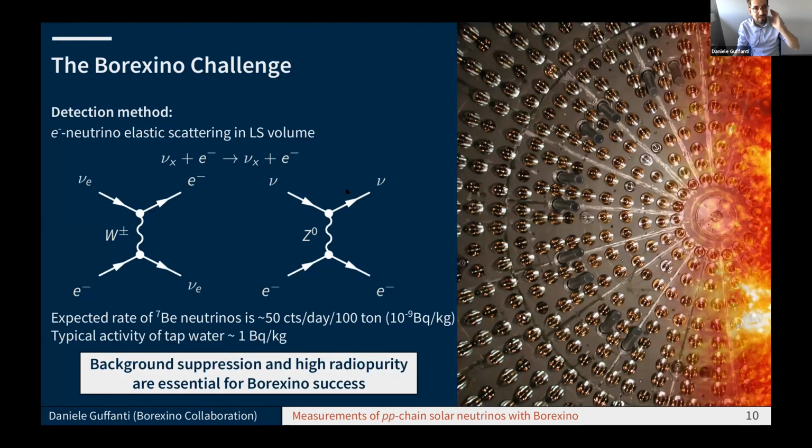So as Alessio already mentioned, the challenge of Borexino is all about radio purity. The detection method is the elastic scattering of neutrinos onto the electrons of the liquid scintillator, which makes the experiment sensitive mostly to the electron neutrinos because of the charged current possibility of this interaction. And as was already highlighted, the typical interaction rate is of the order of 10 to the minus 9 becquerel per kilogram, while the typical activity of water is of the order of 1 becquerel per kilogram. So the key of the Borexino results was the capability of climbing down these 9 orders of magnitude in radio purity through material screening, purification, and background suppression.